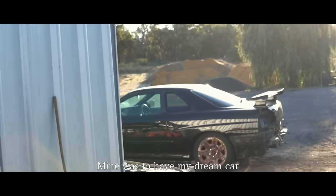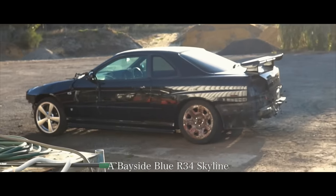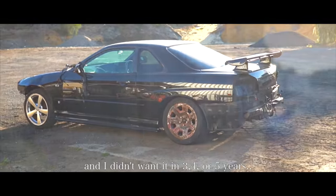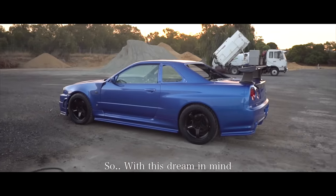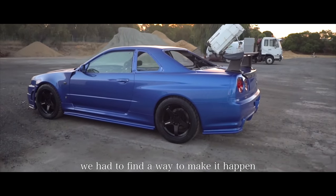It all begins with the dream. Mine was to have my dream car, a Bayside blue R34 Skyline, and I didn't want it in 3, 4, or 5 years. I wanted it now. So with this dream in mind, we had to find a way to make it happen.